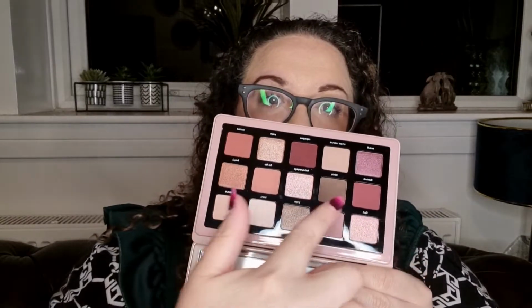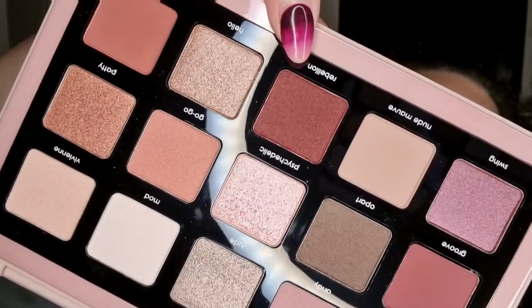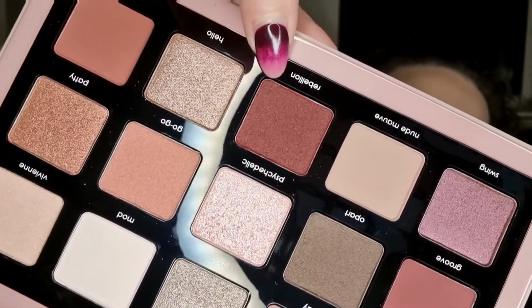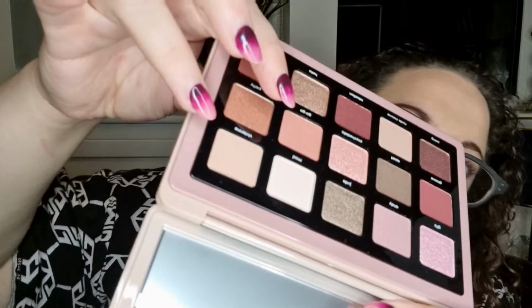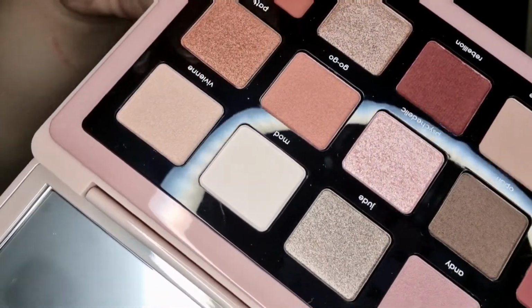So there's a couple of colours. I think they've got, yes, you can see it. They look like velvet. The ones that are this formula here, I don't know if you can see. Yeah, so it looks like velvet. Can you see that? So that's the cream to powder formula. You can see it here. Where else has got it? Yeah, these two here, they've got it. I wonder if I can get up dead close. So you can see.